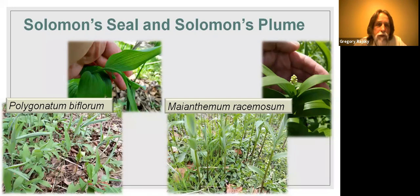So we have the true Solomon's seal on the left, Polygonatum biflorum. And biflorum means two-flowered. And very often these flowers do appear in pairs, although I've often seen them in clusters of three or more. So that's not entirely reliable. But certainly on the feathery Solomon's plume, you'll have a terminal cluster of flowers. Maianthemum racemosum, again from the term raceme, which refers to that terminal flower cluster. A lot of people learned this Solomon's plume as Smilacina racemosa. Either way, feathery Solomon's plume.